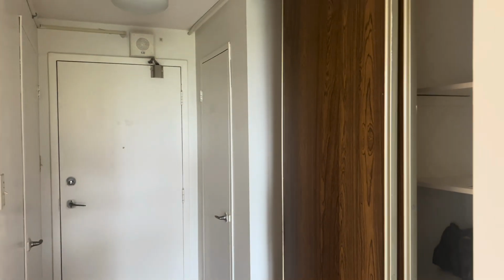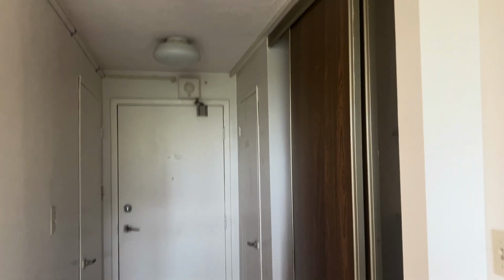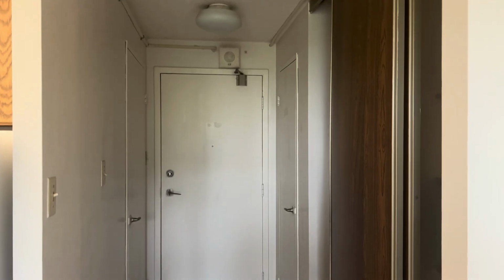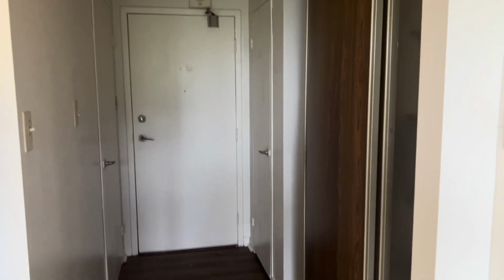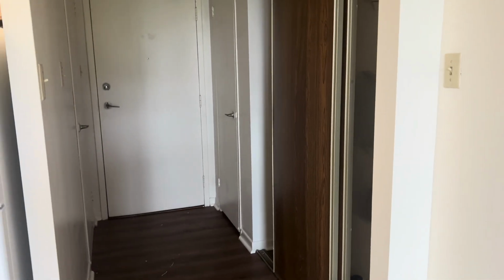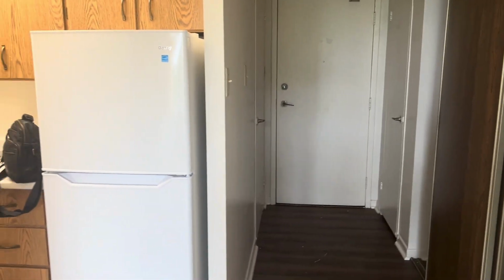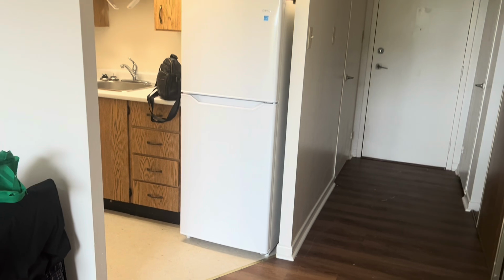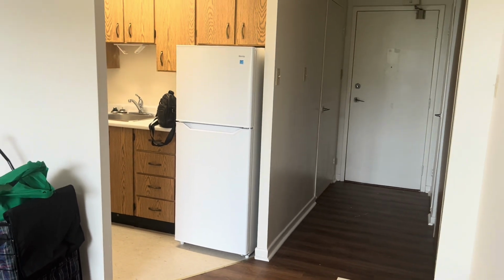But let me just step back a bit so you can see where we came from. So we came in the front door. This was the first closet where the coat was hung. This is the bathroom. And then the closets I just looked at. So now that we're in this section, the kitchen is on this side. And I'm trying to back up so you guys can see, because it is a small space.